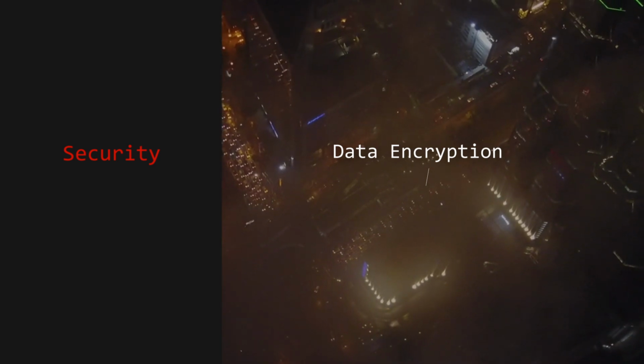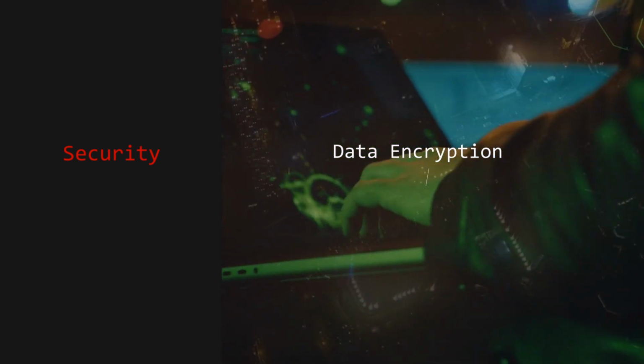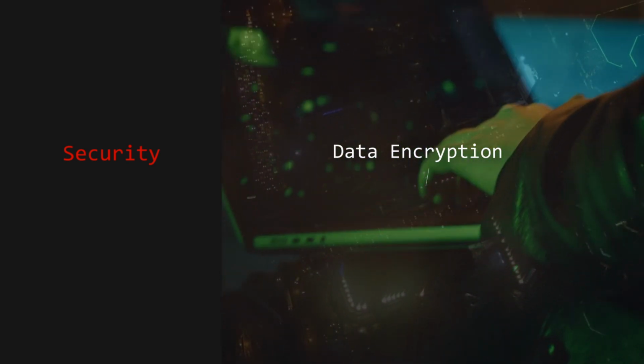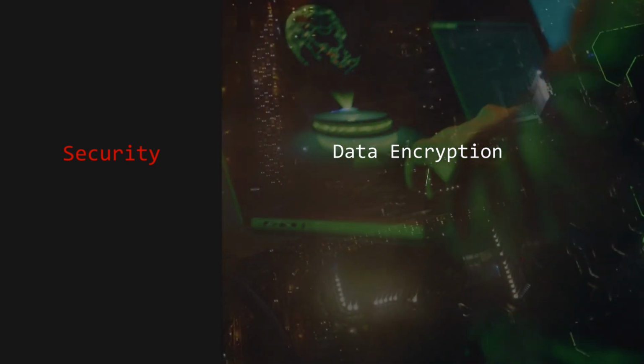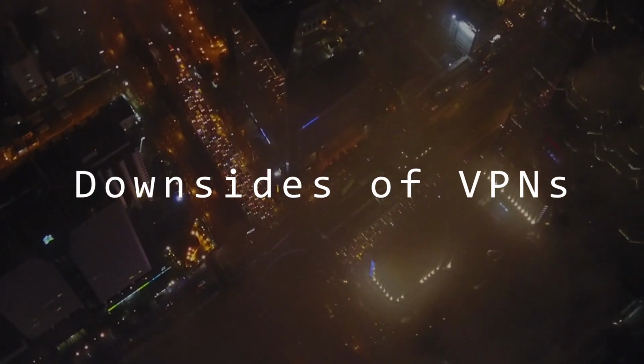otherwise unavailable. Using a VPN also provides an additional layer of security by encrypting your data. This helps prevent hackers from intercepting and accessing your sensitive information, such as passwords or financial data. Keep in mind, there can be some downsides to using a VPN.